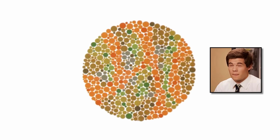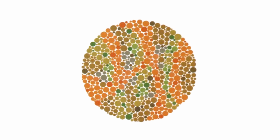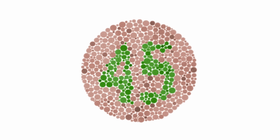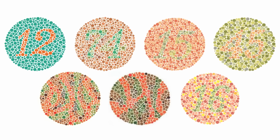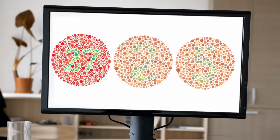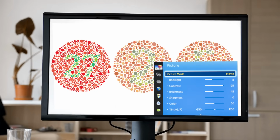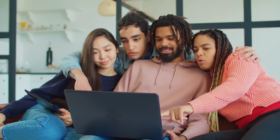You can stop squinting now because you shouldn't be able to see any numbers in that circle. But if you did manage to see number 45, it's possible that you suffer from color blindness. Now, I'm no optician, but if you did have problems with these plates, you might want to make an appointment with your local eye doctor, or at the very least, check the color balance on your monitors. But assuming you passed with flying colors, let's move on to the real test.